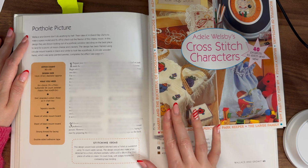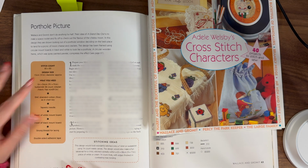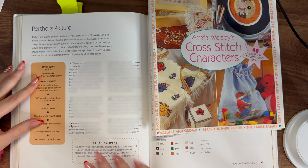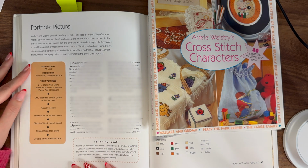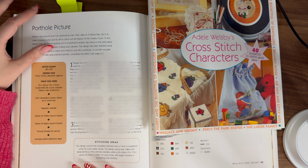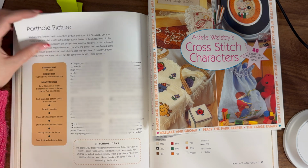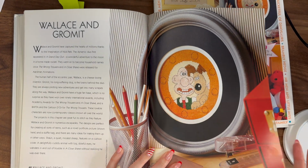This is 80 by 80 and is about 5 3/4 inches in diameter, and is called for on buttermilk 28 count Jobelan fabric. It uses DMC, asks for mounting board in black and white, some lacing thread and some double-sided tape just to make that porthole frame work.